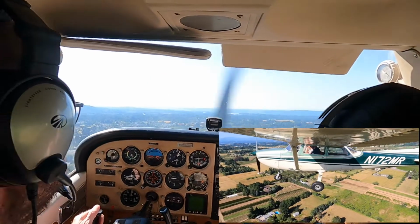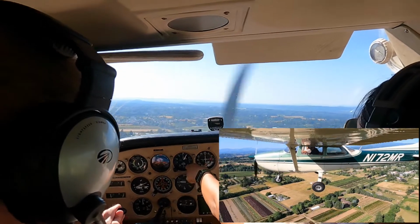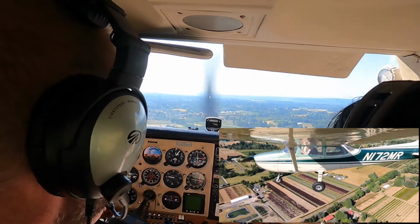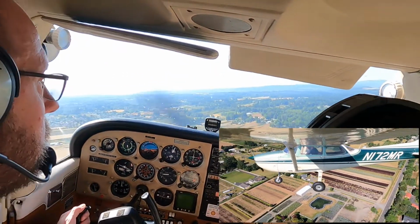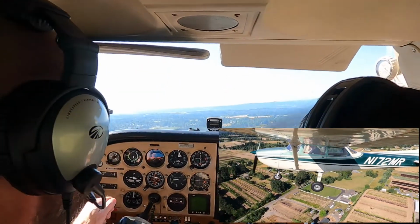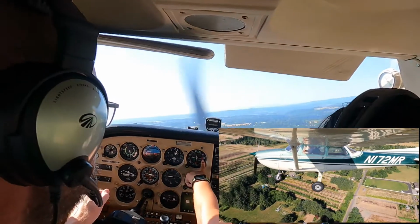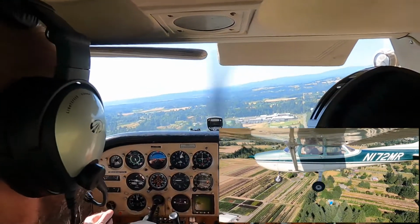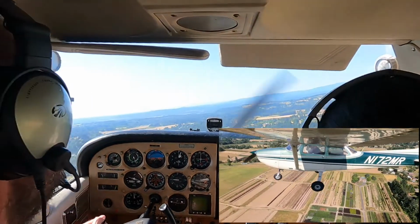Okay, so since we're in the middle of the day, we have 320 at 7. So I like to put it up here. Let's go on the left base here. So there's 25, where's 320? This way. Yeah, so we're going to have a right crosswind at 7 knots. So we'll probably have, I don't know, 4 knot crosswind, roughly. If it's a perfect 90 degrees, it would be 7 knot crosswind, right? It's not a perfect 90 degrees, so it's probably a little bit less. 5, 6, I don't know.